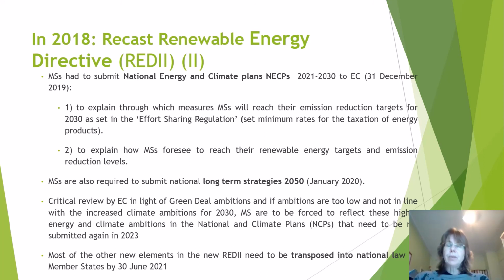As I already explained, member states had to submit national energy and climate plans in 2019. These plans need to explain through which measures member states will reach their emission reduction targets for 2030, as set in the effort sharing regulation, and to explain how member states foresee reaching their renewable energy targets and emission reduction levels. So that should be in these plans.